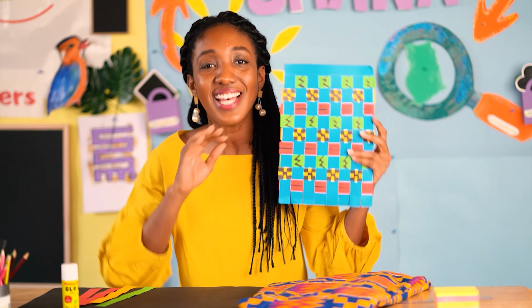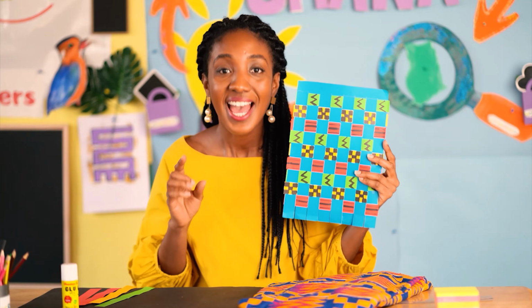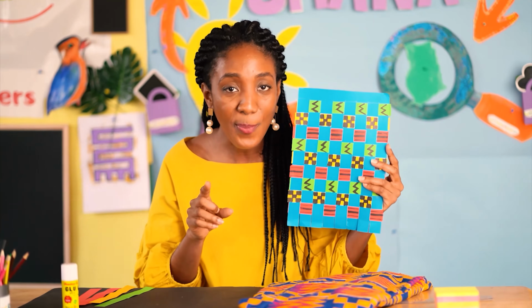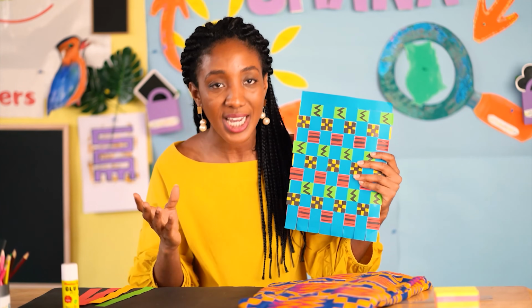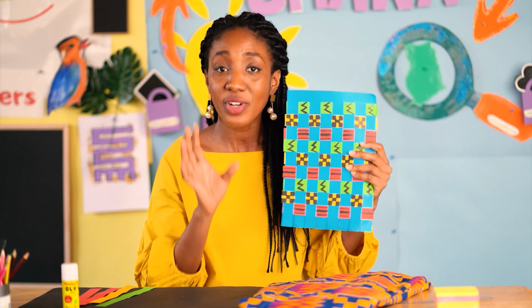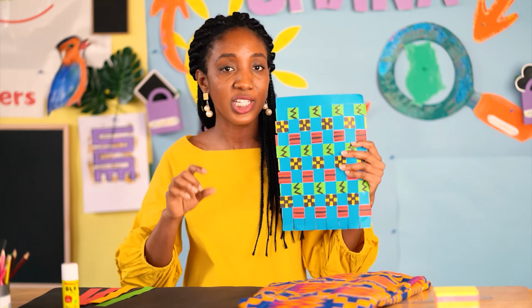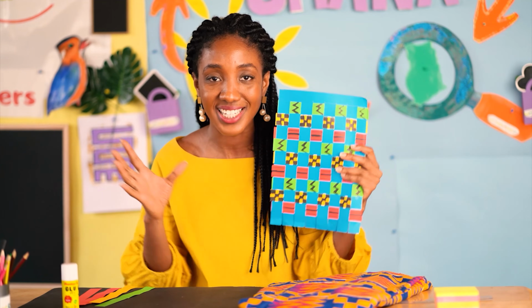Yay, we are done! I'm sure your work will be much better than mine. I can't wait to see your own paper Kente. You can feel free to choose your own colors and your own patterns. But remember, when you're drawing the different shapes for the patterns, remember to pick geometric shapes and remember to use repetition.